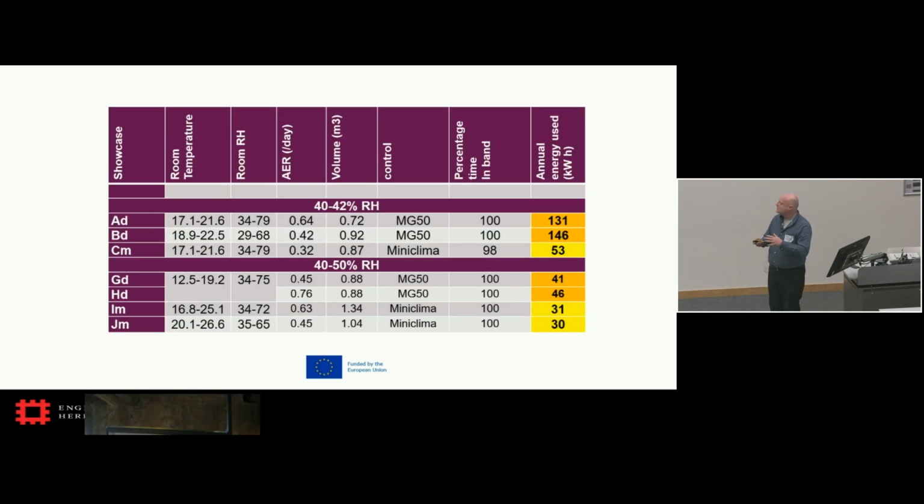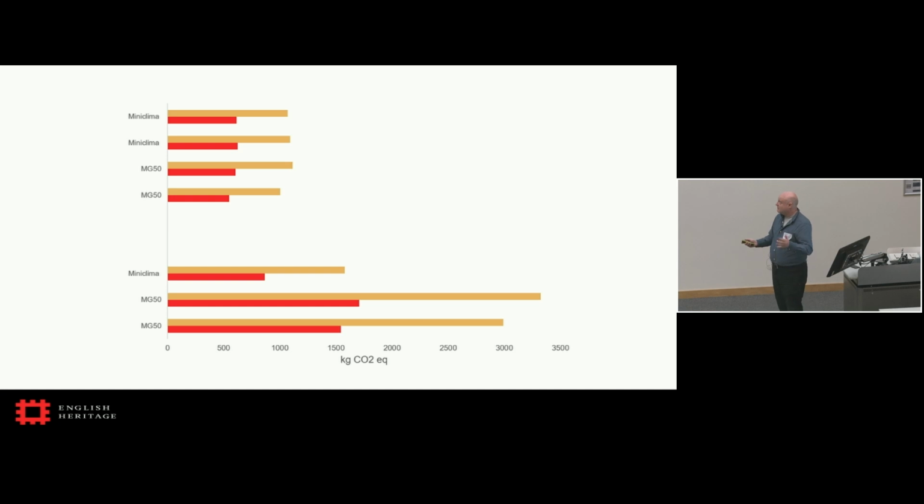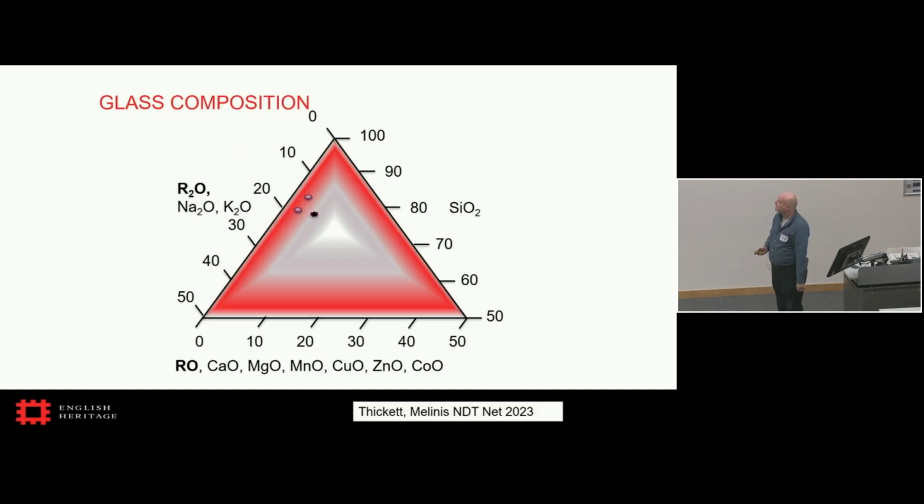And just to say why it's important, this is just some experiments looking at different machines to control environments in showcases. And the important thing is the amount of energy goes up quite dramatically if we try to keep it this tight compared to if we don't. And if we look at the embedded carbon and the lifetime, again, it's much, much higher if we try to keep it at the 40 to 42 as opposed to the 40 to 50%. So we know why we're trying to do it.